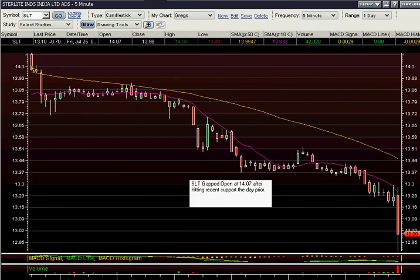The first 5-minute bar of the day opened at 14.07. It went to a high of 14.08 and a low of 13.98, so only a 10-cent candle. And as the second candle broke through that, I shorted 1,000 shares at 13.97 and immediately put a stop in place just above where the high of this candle had happened. So my risk was about 10 to 12 cents, and the reward hopefully would be a lot greater than that.